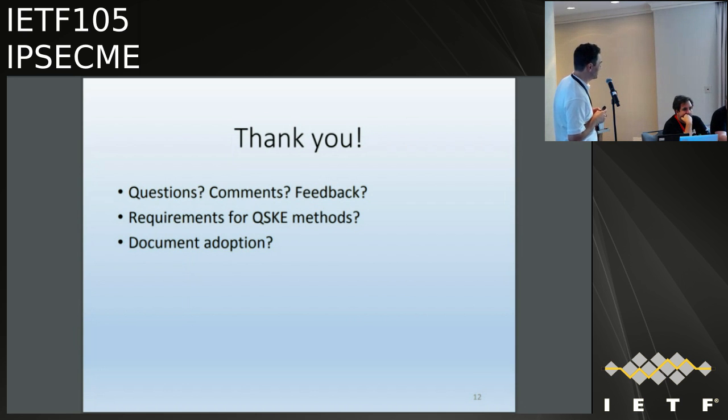Yeah, Michael Richardson here. So I'm for adoption. That's great. And I just want to make sure I understand. So this basically creates a framework in which people who have quantum key exchange can now plug their specific thing in. Yes, exactly.